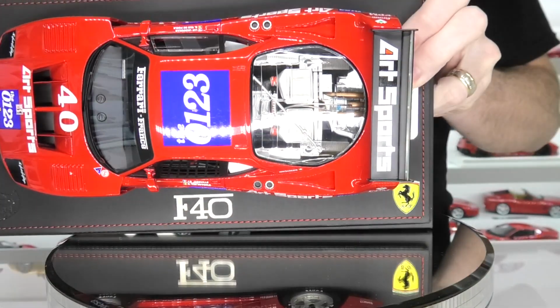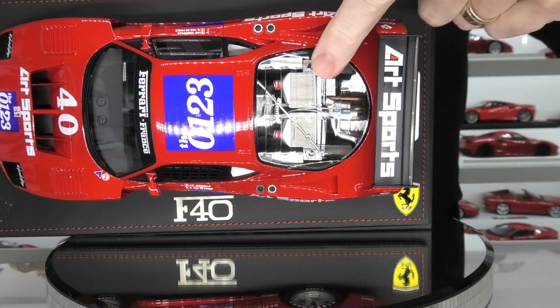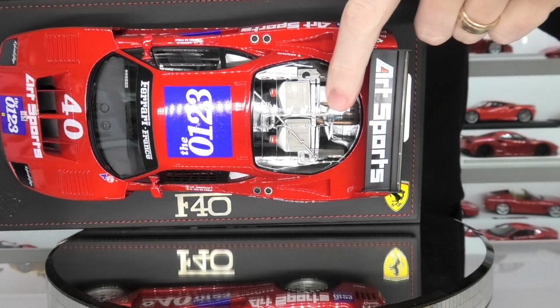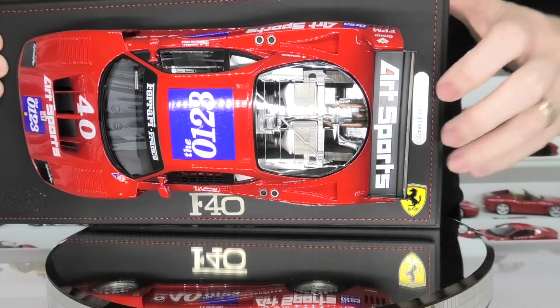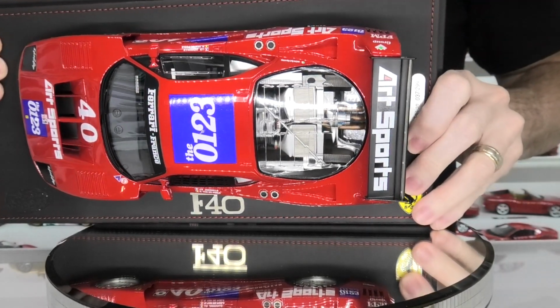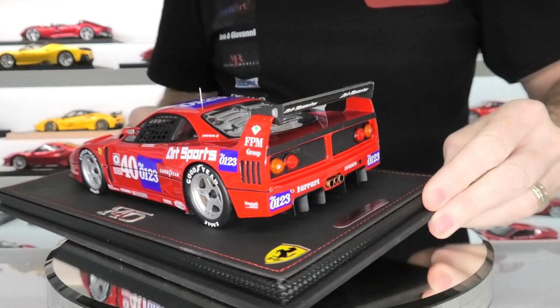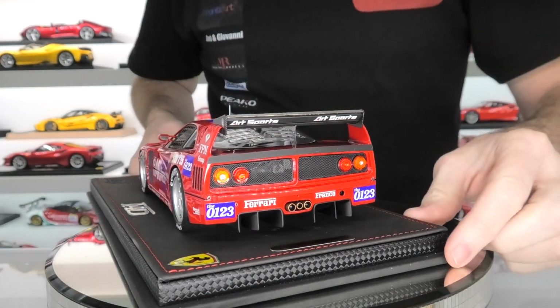And the engine detail is superb in this model. Being the LM, it has the extra large intercoolers on top. You can see the racing exhaust system in there as well, and some hoses and pipes and lines, which makes it look really, really good. And the fact that you can see all of that through the rear mesh makes it even better.